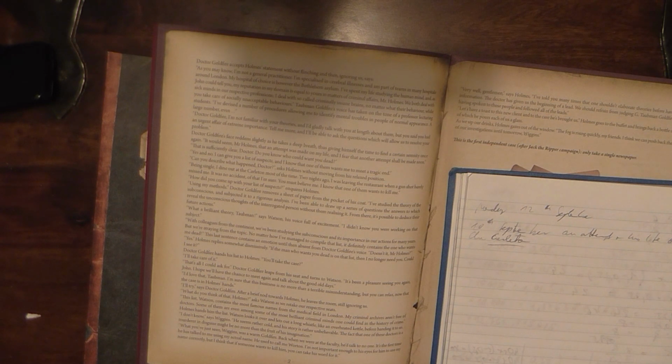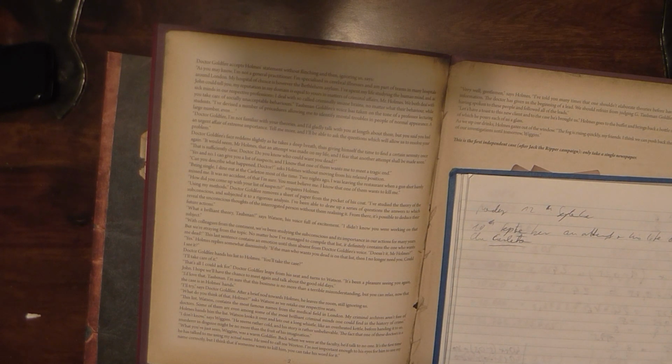"What a brilliant theory, Taubman," says Watson, his voice full of excitement. "I didn't know you were working on that subject." "With colleagues from the continent, we've been studying the subconscious and its importance in our actions for many years. But we're straying from the topic. No matter how I've managed to compile that list, it definitely contains the one who wants me dead." This last sentence contains an emotion until then absent from Dr. Goldfire's voice. "Doesn't it, Mr. Holmes?" "Yes," Holmes replies somewhat dismissively. "If the man who wants you dead is on that list, then I no longer need you. Could I see it?"